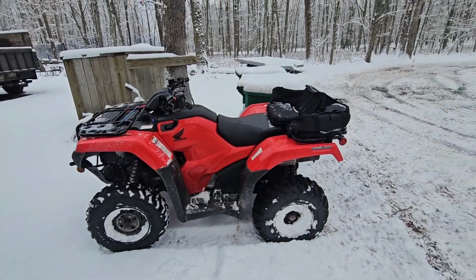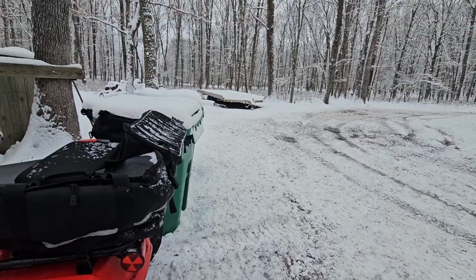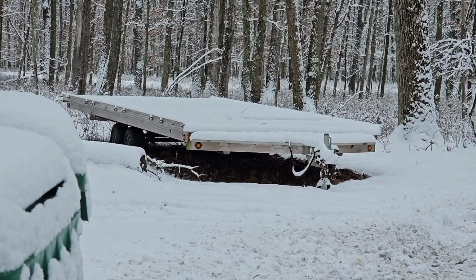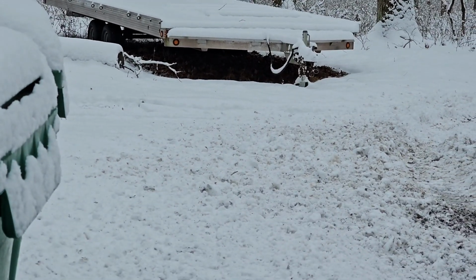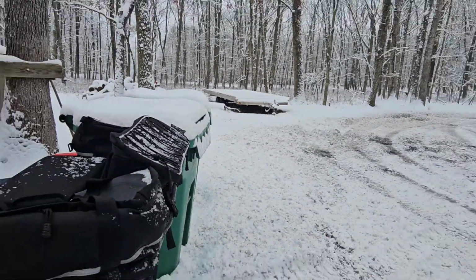You see my big ATV trailer over there? Some of you guys that watch my scrap videos, I got the big ATV trailer that holds 5 ATVs. I can fit 5 of them on there. 2 side by side, 2 side by side, 2 side by side, and then 1 laying across the back. So I have a big trailer. We can go around to different places, you know, take the whole family and everything.